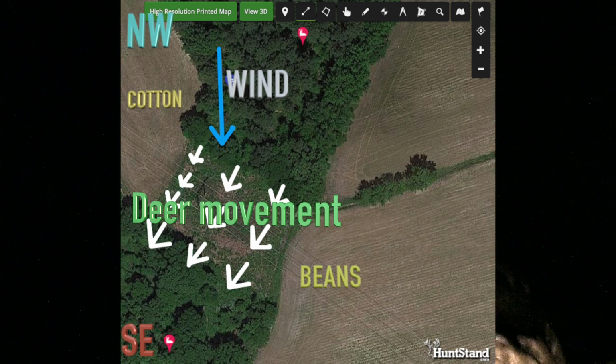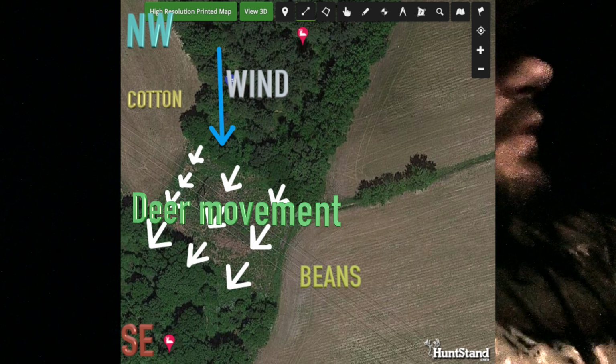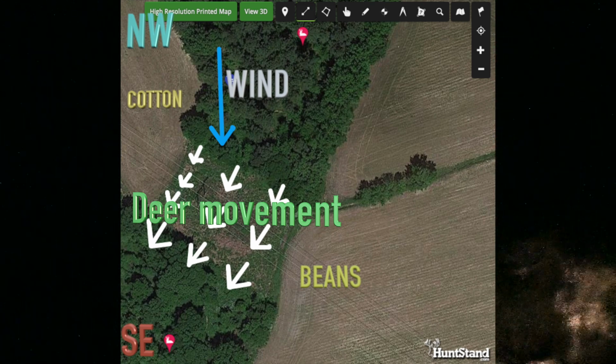And with this wind that we've got, even though it's calmed down this morning, I'm pretty sure they're going to be moving to get downwind from the northwest to the southeast end of the farm. It's a small little 2-mile-an-hour wind. It's going to be pretty calm.